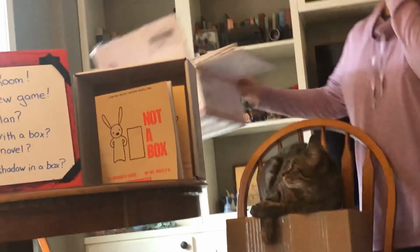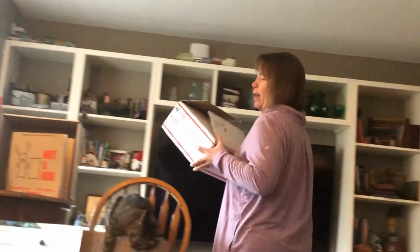Oh, this box was from the post office. Maybe I could put something else inside of it, and I could pretend that I was a mail carrier, and I could deliver the box to people who asked for it. Maybe that's something you could imagine.